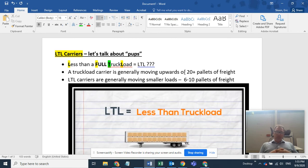But if you've got a smaller quantity of freight, you would probably be better served by using an LTL carrier. When you have smaller quantities of freight, generally in the neighborhood of somewhere between 1 to 10 pallets, it's not always a 100% slam dunk that you're going to use an LTL carrier, but we'll talk through some of that.